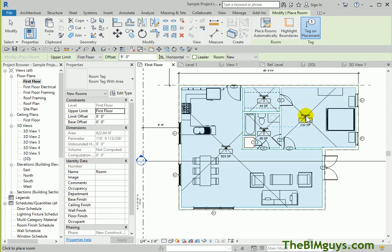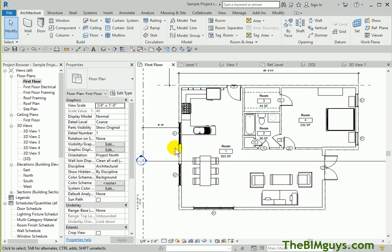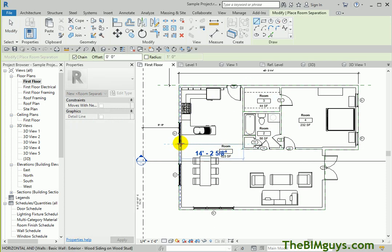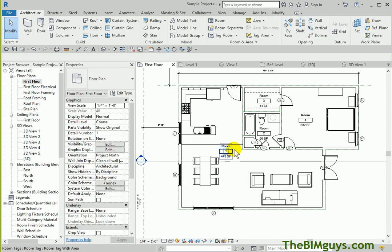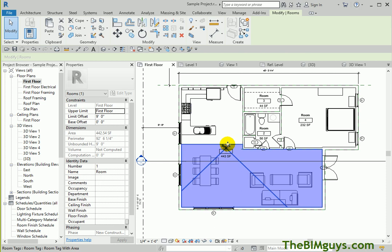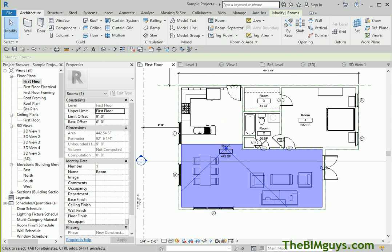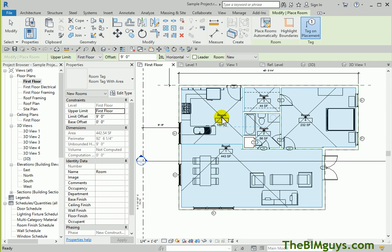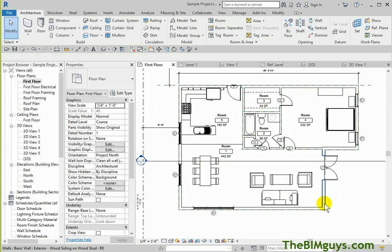Now, if we're doing square footages, we want to figure out the kitchen separate from the dining room, we can use what's called the room separator, and I'll just draw maybe from here to here. By doing that, you'll notice this room here, when I hover over it and I hit tab, you'll notice that room is a little bit smaller now, and we'll put another room up top. So we can quickly quantify the rooms based on that information. So quite nice there. So now it's all annotated.